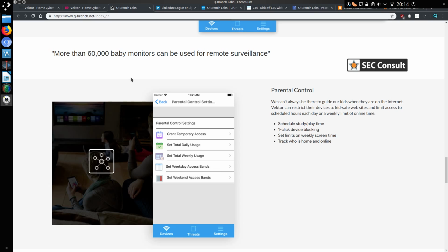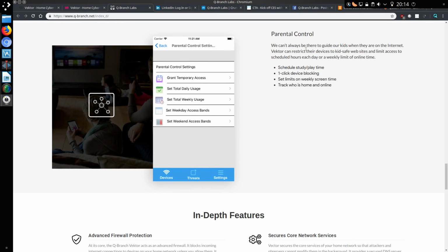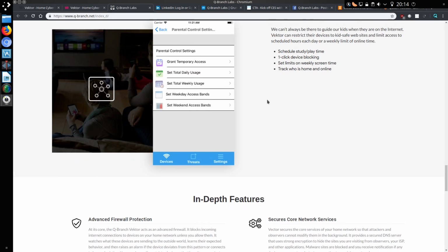Oh, love that, eh? More than 60,000 baby monitors can be used for remote surveillance. Yeah, get parents all worried. And presumably the DNS server they're using has the ability to set controls for the various devices that are connecting to it. Although you can circumvent that by setting a DNS server on your own computer. Like, kids won't ever work that out.